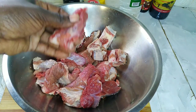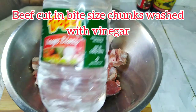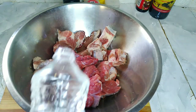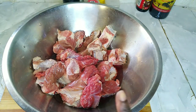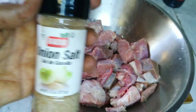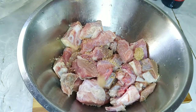This is just an introduction of my dish for today. So we have our beef cut in small pieces already. We're going to wash this and season well. We're also going to use some chicken. We're going to do fried chicken. We're going to do potato salad. So if that's of interest to you guys, please continue watching.